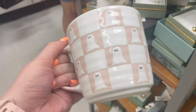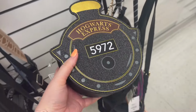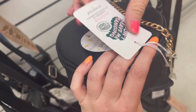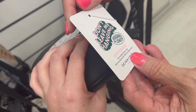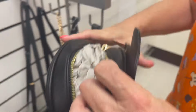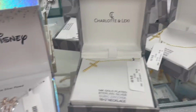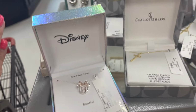Check out this mug. That's really cute. Check out this bag. That is really cute. I don't know what brand that is. Skinny Dip. Huh, interesting. Nice. That's really cute. Any print on the inside? Nope, it's black. That is pretty cool. Is that size sterling? Silver? We're getting closer. Yes, sterling silver.